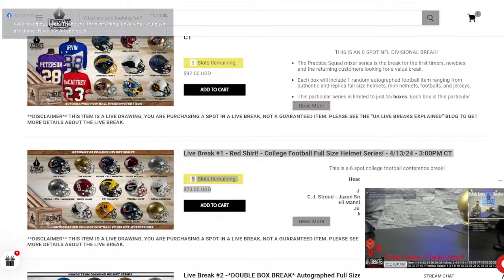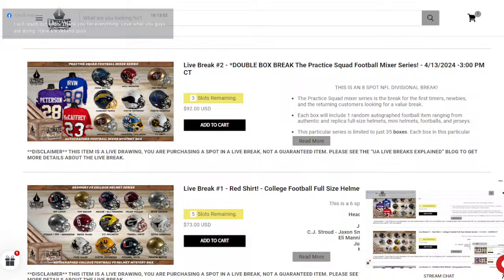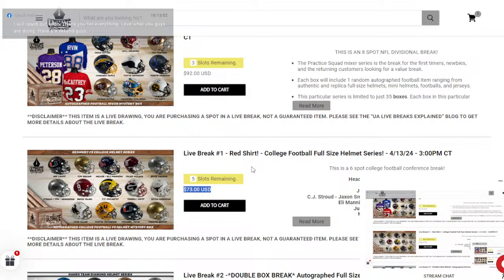All right. Back to the college. So again, 6 to go for $146. It looks like we've had some movement in the new one with 1 spot taken in that single box, for $73 a spot in a single college break.